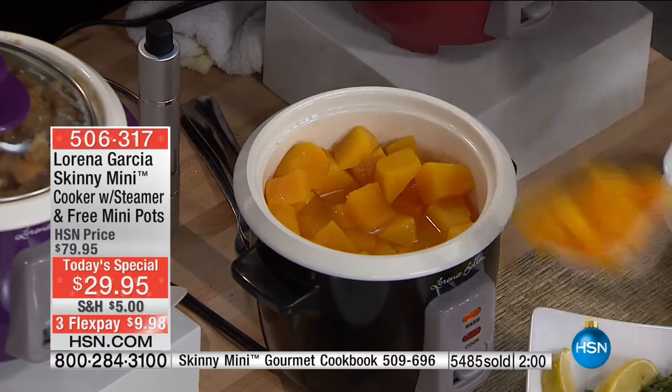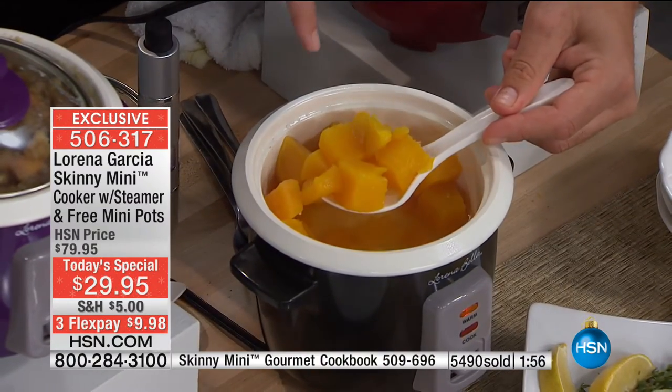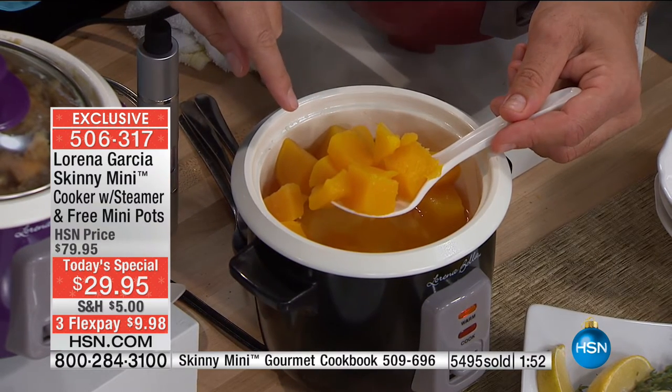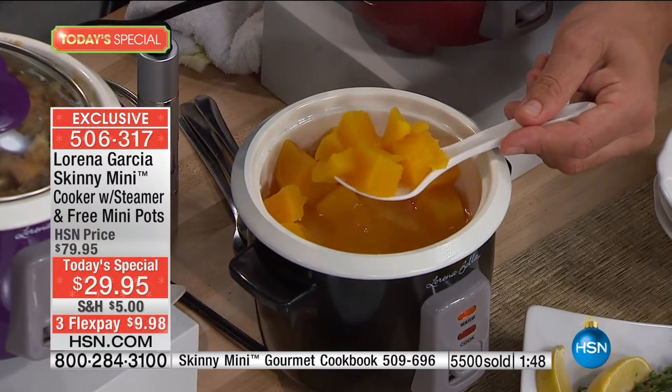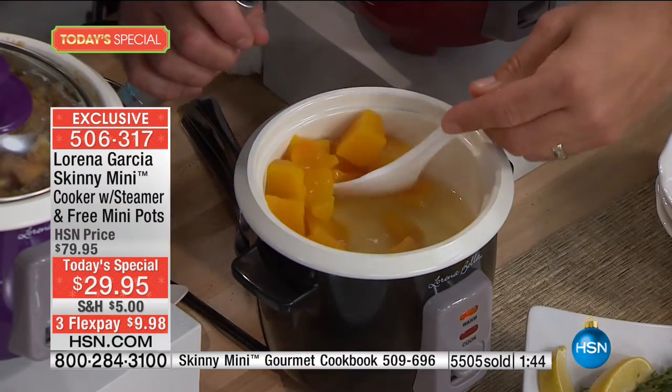All right, Eric, what are you working on down there? Simple vegetables. So you see, check this out. For you that have babies at home, this is what I do for my son. For example, I take the yellow squash, or the camote, as I call it, the sweet potatoes. And I just steam it with a little bit of water. That's it. I don't have to add anything else.